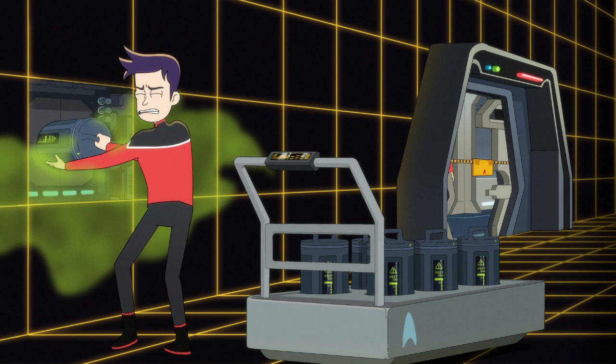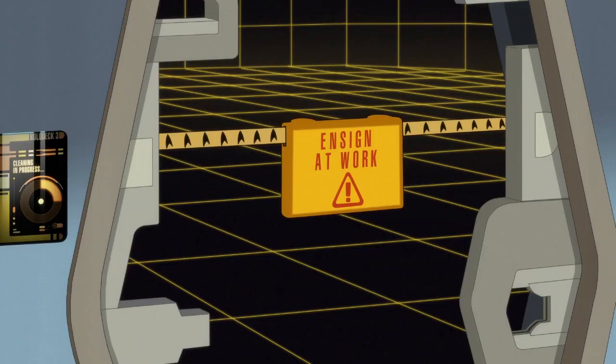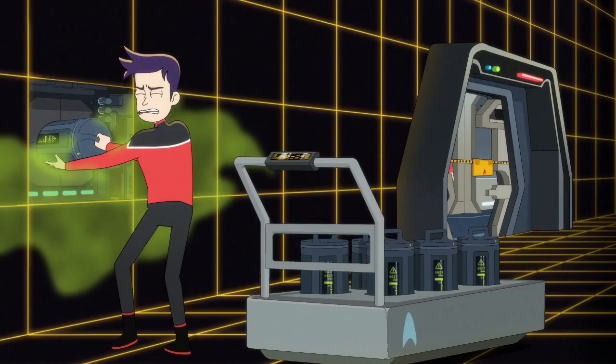We do still see Boimler going to clean the holodeck, which is a joke that I did kind of like in the beginning, but I think it could have been funnier if they actually showed that these ensigns have to clean the floor directly, because of all the gooey stuff that is left on the floor of the holodeck after someone has used it. Instead they always replace some kind of green gas container in the wall. So I think this joke would have been funnier if it was more gross, more nasty kind of a joke.